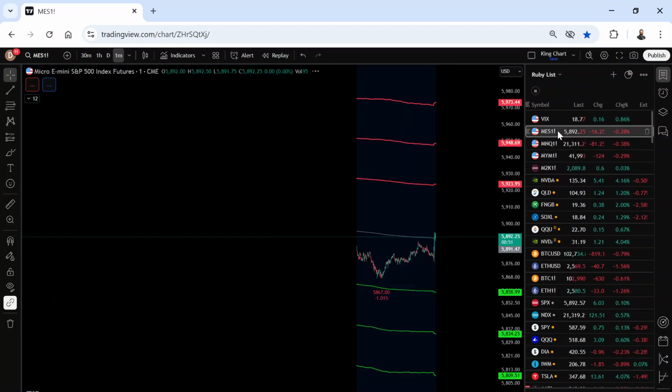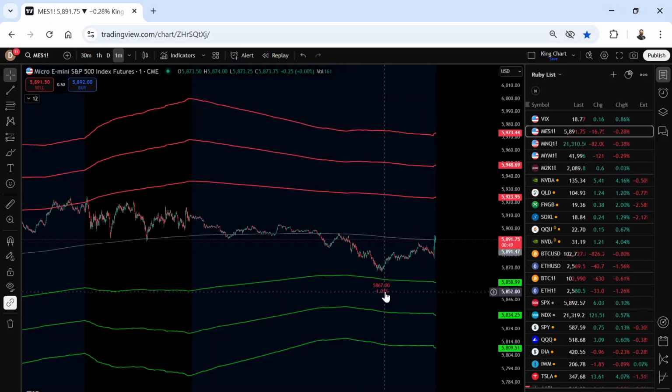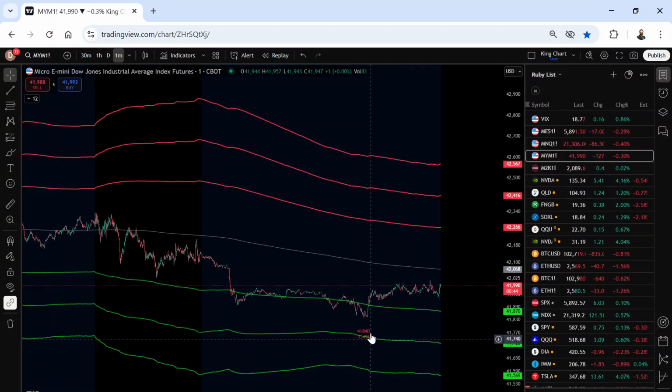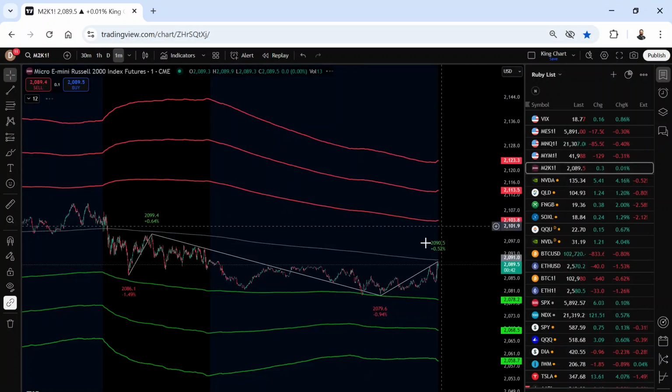You can see a similar story on S&P 500. It was down 1% and now trying to go higher. This is Dow Jones, which was down 1.49%. Russell is pretty strong after almost a 1% dump, going higher.